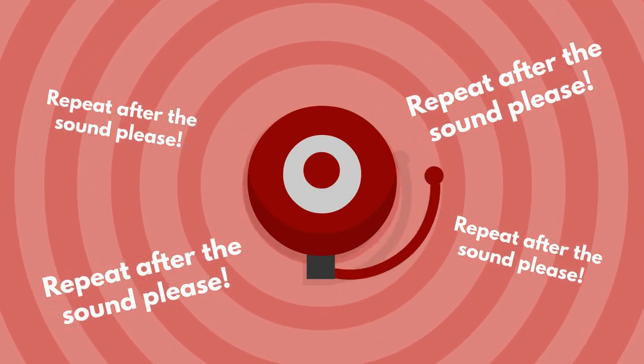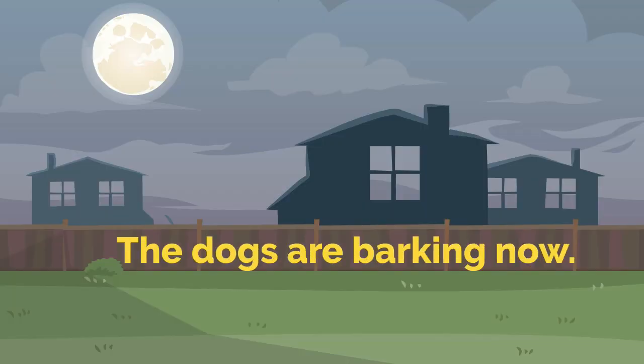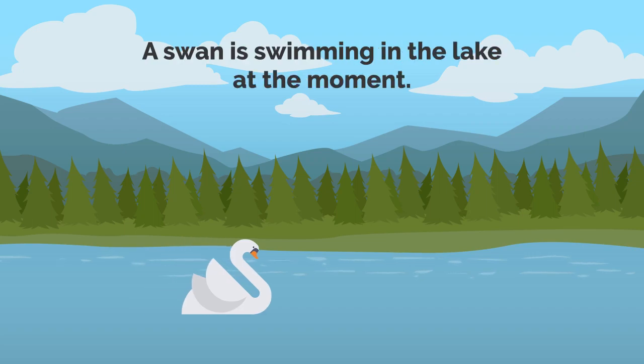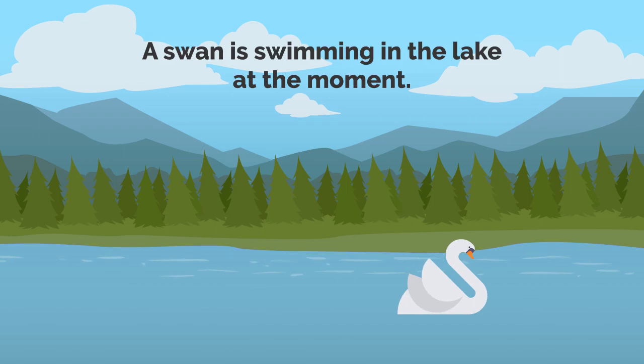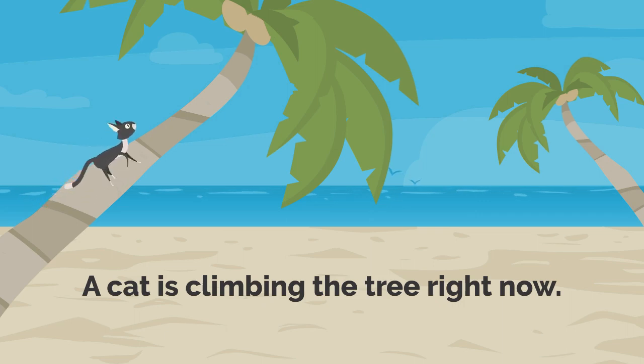Repeat after the sound, please. The dogs are barking now. Köpekler şimdi havlıyorlar. A swan is swimming in the lake at the moment. Bir kuğu şu anda gölde yüzüyor. A cat is climbing the tree right now. Bir kedi şu anda ağaca tırmanıyor.